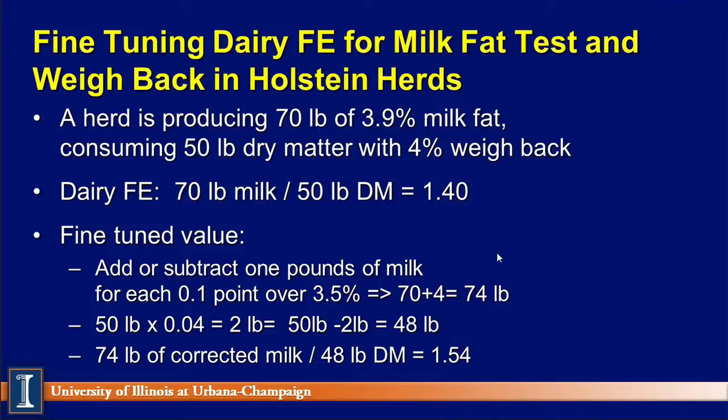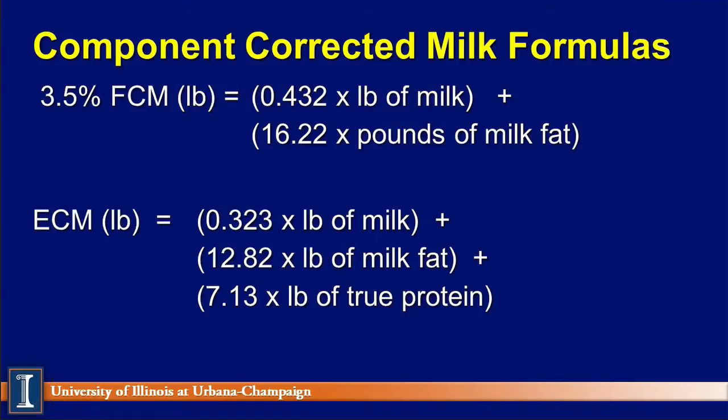Anyway, it just drives home how really important butterfat and weighbacks components are going to be. Steve, we just put these formulas in for people who would like to use them. By the way, for you folks in Iran and Europe and there, you can just change this pound to kilogram. So if you want to put this kilos of 3.5 fat-corrected milk, then you put in kilos over here and kilos over here. Energy-corrected milk, you can see protein comes into play here. And so here's energy-corrected milk. And academically, that's probably the right answer. So there are your two formulas that you can use and work with your clientele.